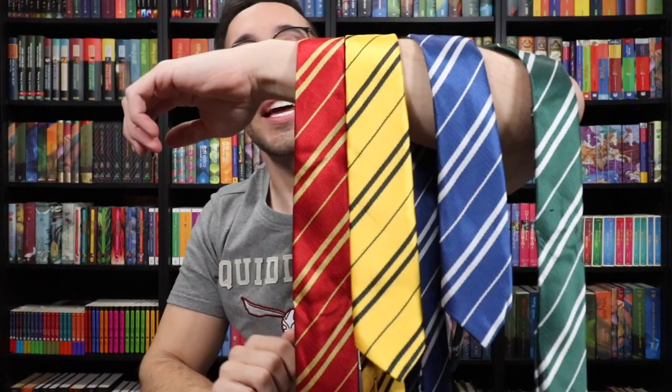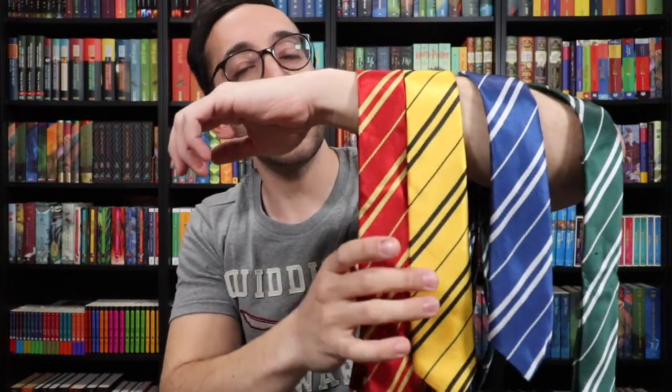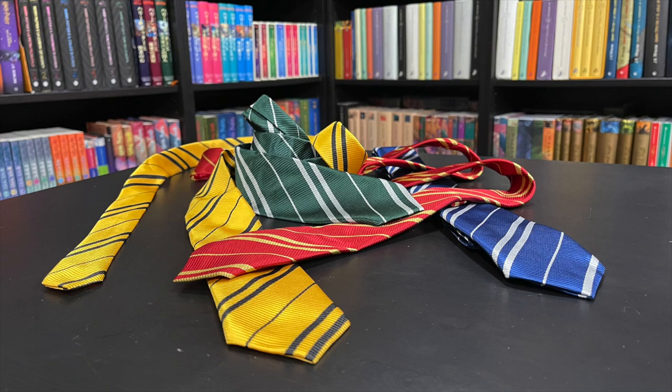All right, let's see what is next. We have a bag of ties. I purchased all four houses, and if you remember the previous video, we did look at the Slytherin tie, and we compared it to the Lockhaven tie, which is the company that made the ties for the Harry Potter movies. These are made of polyester, those are made of silk. The real ties are a little bit thicker, and these have a little ribbed design on them. Beautiful bright colors, and they were $6.85 each.